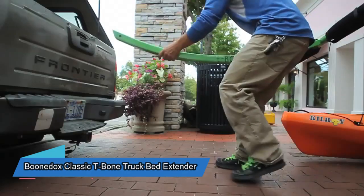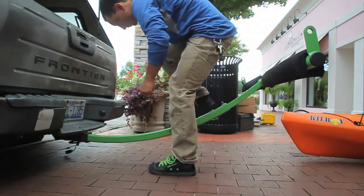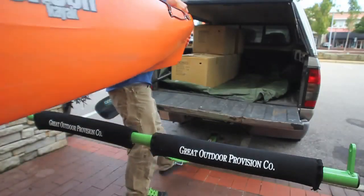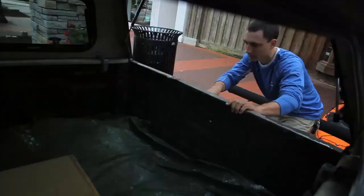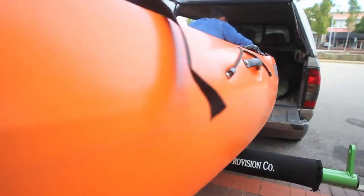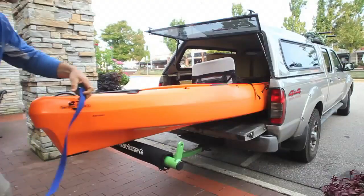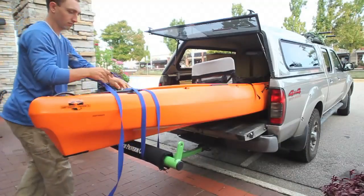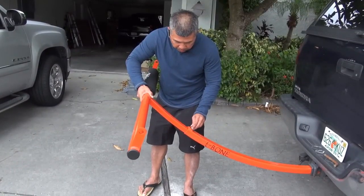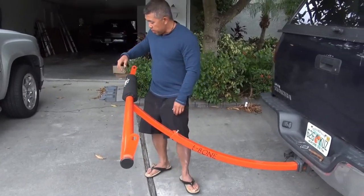Take a look at this amazing system that transforms how you carry long items in your pickup truck, whether it's kayaks or lumber. The T-bone system lengthens the bed by 1.2 meters and can support loads up to 136 kilograms. Crafted from lightweight aircraft-grade aluminum, it only weighs 7.2 kilograms. It's available in various colors to match your truck, and this system is up for grabs at $260.